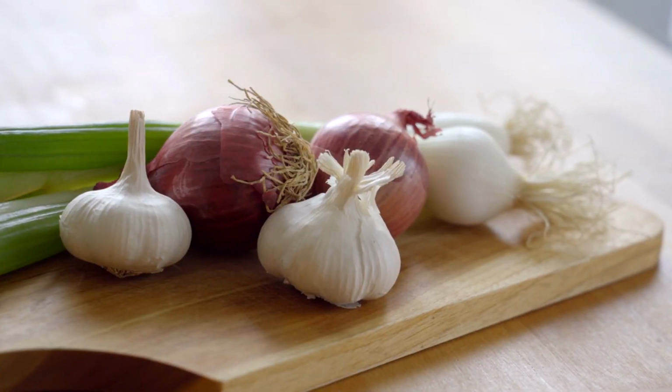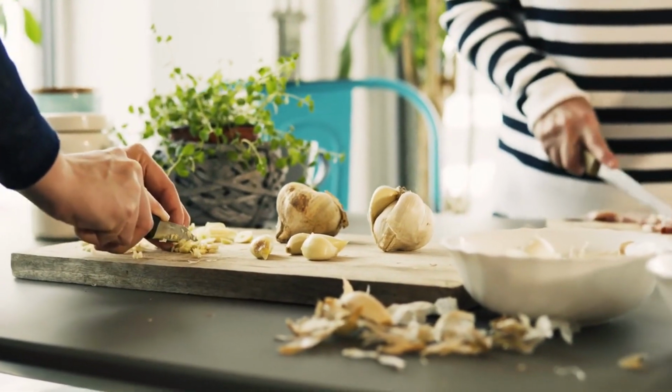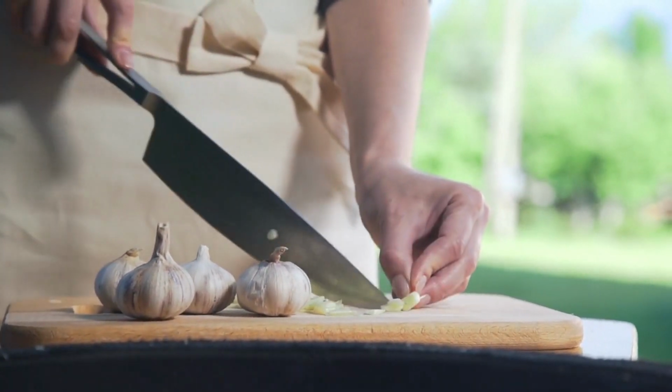Fourth segment, alliums. 10. Garlic. Garlic has potential benefits for blood sugar control, thanks to its natural compounds like allicin. It's easy to add to almost any dish for an extra flavor kick.